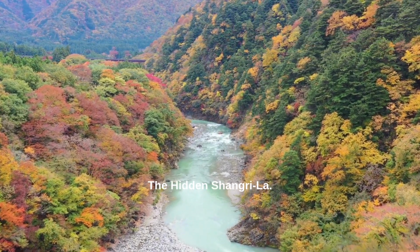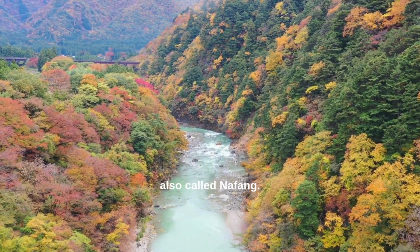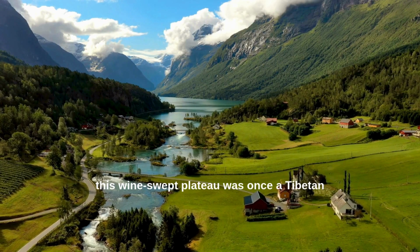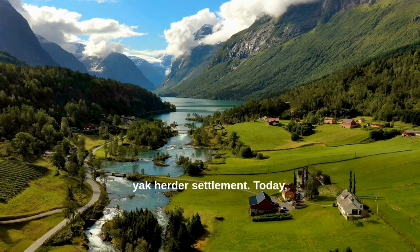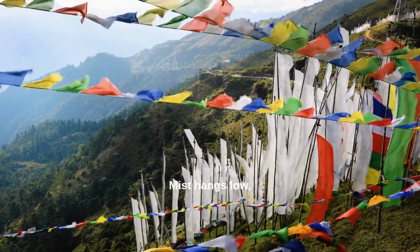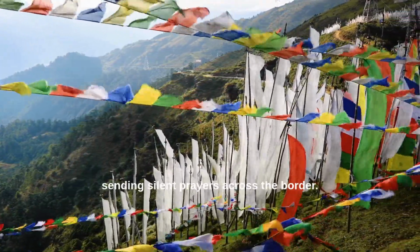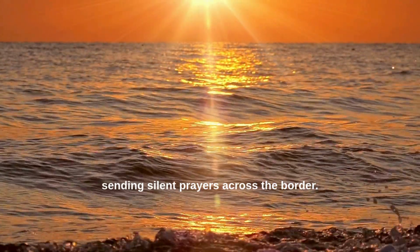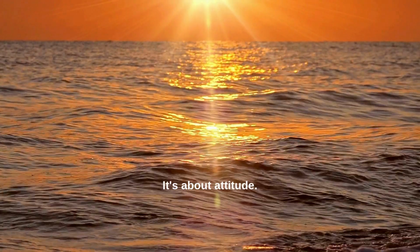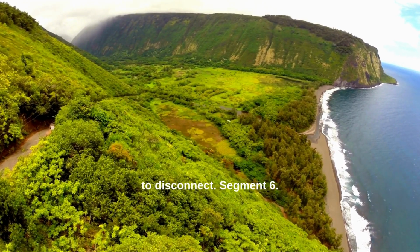Nathang Valley, the hidden Shangri-La. Further ahead lies Nathang Valley, also called Nathang. At 13,500 feet, this wind-swept plateau was once a Tibetan yak herder's settlement. Today, it is one of the highest inhabited places in India. Mist hangs low, and the wind howls across the valley floor. Prayer flags flutter, sending silent prayers across the border. The silence here is almost sacred. It's not just about altitude, it's about attitude. The Thang is a place to feel small, to reflect, to disconnect.